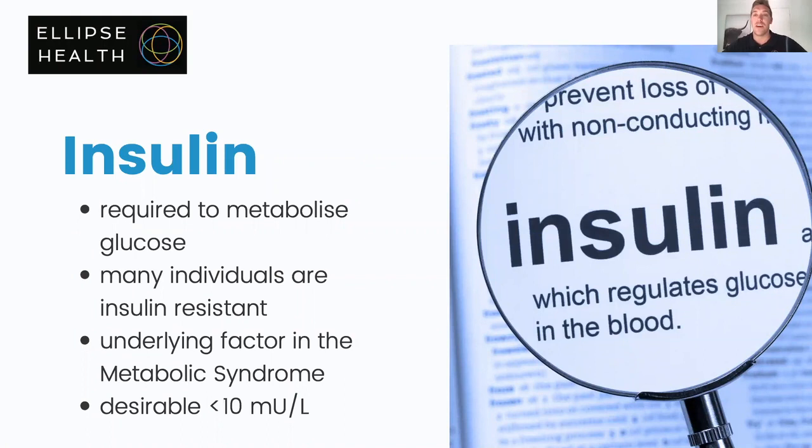Insulin. Unless you have type 1 diabetes, our pancreas produces a hormone called insulin to help bring blood glucose levels back to baseline after they have risen. Over years or decades, individuals who are persistently exposed to high blood glucose levels can develop insulin resistance, whereby specific cells in the body no longer listen to insulin, which results in a greater amount of insulin being produced by the pancreas to control blood glucose levels.